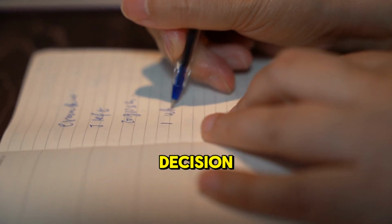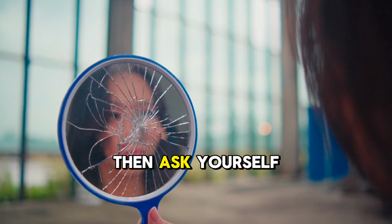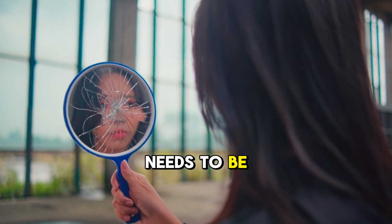When facing a decision, take time to write down the specific question you're trying to answer. Then ask yourself, is this the real issue? Or is there a deeper problem that needs to be addressed first?